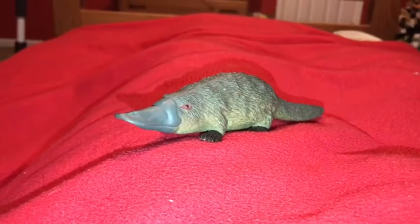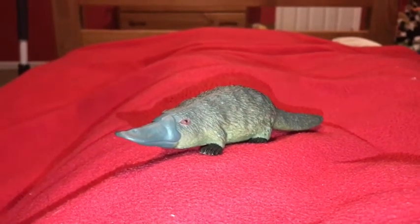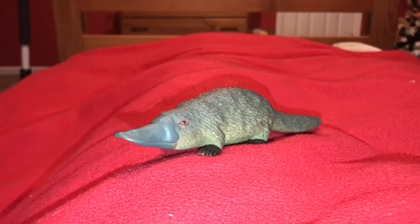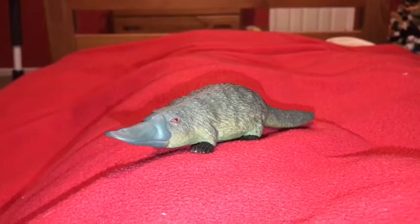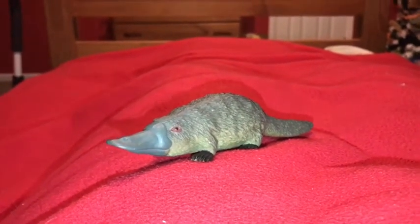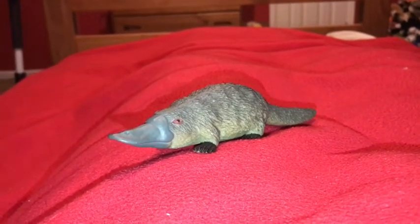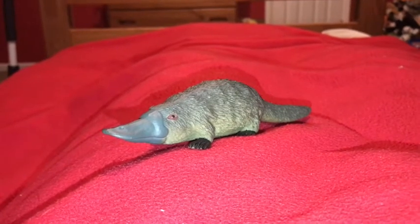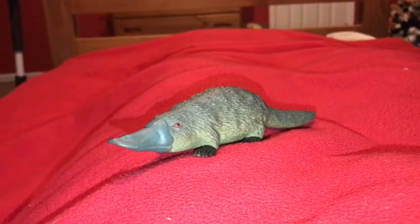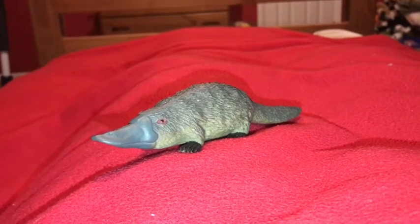The next animal in the Australian collection is the duck-billed platypus. The duck-billed platypus is a cool but odd-looking creature. It looks like a cross between a duck, beaver, and otter. The duck-billed platypus is the only other mammal besides the echidna that lays eggs.